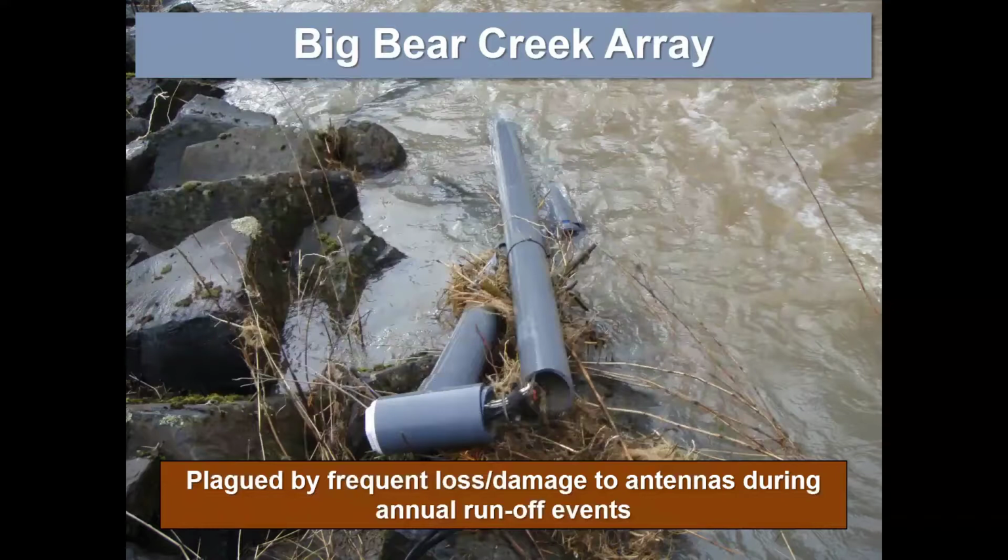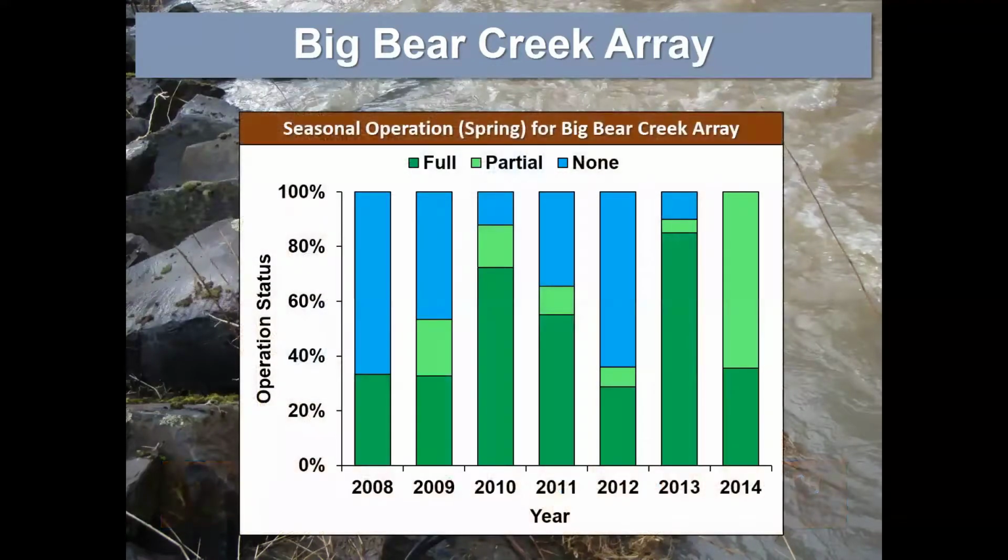So at this point, we were constantly going back into the stream, putting these antennas back in after flow events, sometimes multiple times during the spring. This graph here just shows our operational status for the Big Bear Creek array for our first 7 years of the site. I want to point out this is for the spring period only.